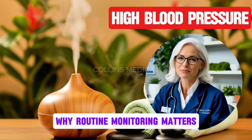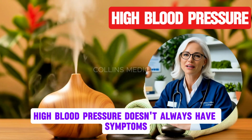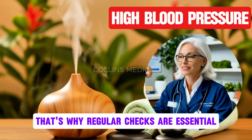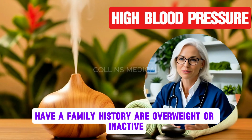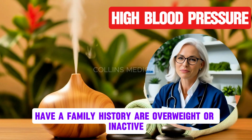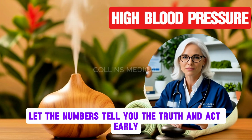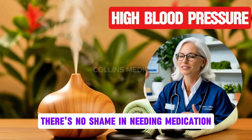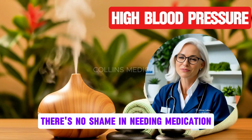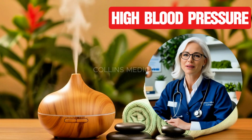Why routine monitoring matters. High blood pressure doesn't always have symptoms. That's why regular checks are essential, especially if you are over 40, have a family history, are overweight or inactive. Don't wait for symptoms. Let the numbers tell you the truth and act early. Treatment options. There's no shame in needing medication, but combine it with healthy habits. That's how you win the fight.